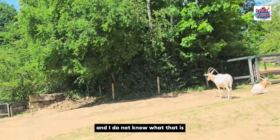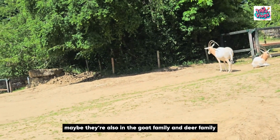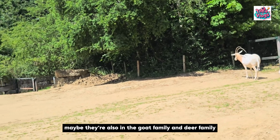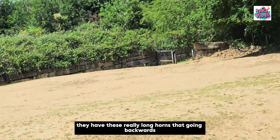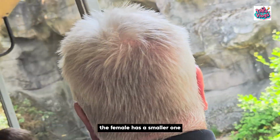I do not know what that is. Why do all of them look like goats to me? Maybe they're also in the goat family and deer family. They have these really long horns that are going backwards. I think a male has those and the female has a smaller one.